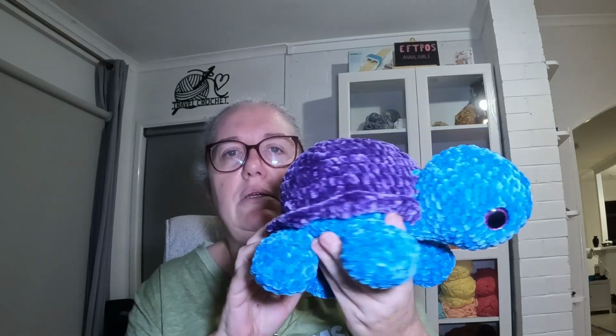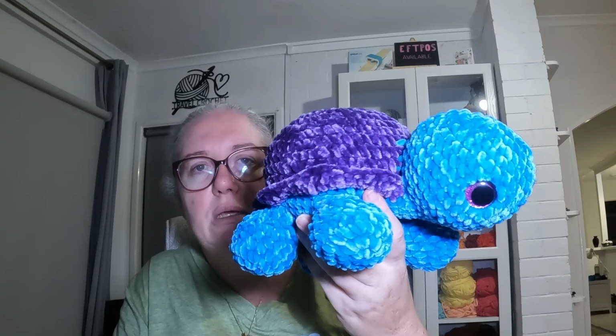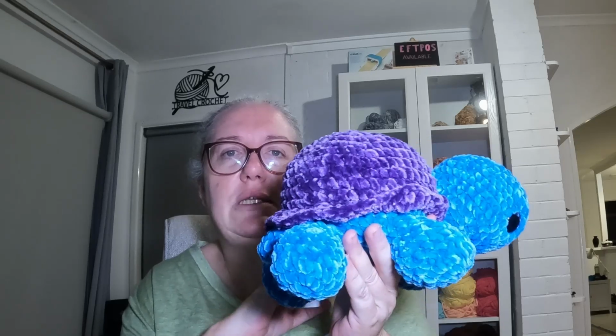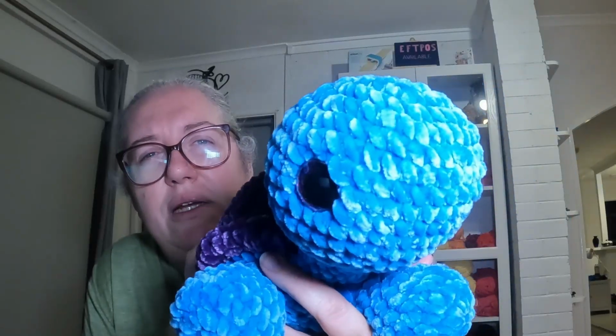So I didn't know how this was going to go with the colours, because again I'm kind of running out of colours in this size yarn. But I think it's okay in the end, because I had originally grabbed this purple and then I was going to go light purple, and I thought, oh, hang on, I've already made one in that colour scheme. But I mean, it was a sea turtle, not a tortoise, but I wanted something different. So that's this guy.